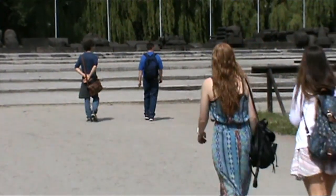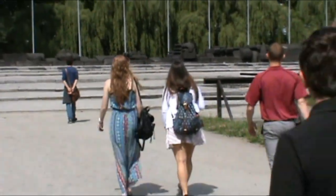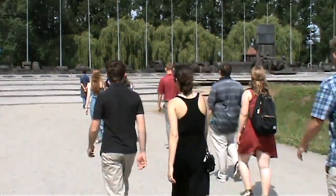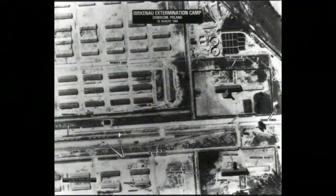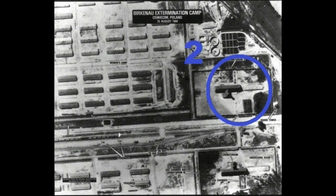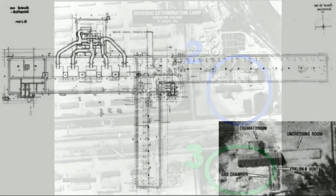At the very end of the road, opposite the main gate, is one of the most powerful sites in the camp. The site of the largest gas chambers and crematoria in Birkenau. They were called Crematorium Number 2 and Crematorium Number 3. They were built to accommodate thousands of people a day.